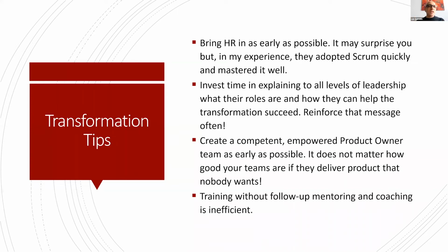Training without mentoring and coaching, I would tell you, it's a lot of money that gets invested and the results are not the best. Because how many of us came back from a 2-day training, went back to work and said, what do I do next? I don't remember exactly what he told me. And on top of that, he didn't mention that one. So that's one thing to consider too.